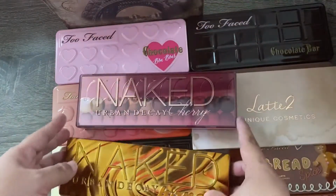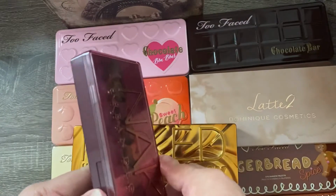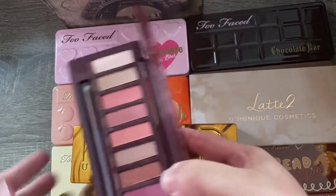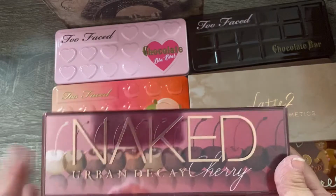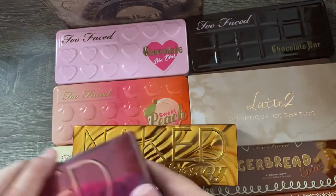Then I have two Urban Decay palettes here. I have the Urban Decay Cherry palette. And then these are the colors right here. They're all like in the purple family. I do like this palette. This was actually a gift to myself for my birthday a couple of years ago, or when it first came out. So I am going to keep it.